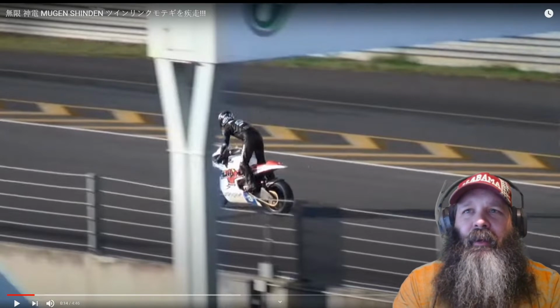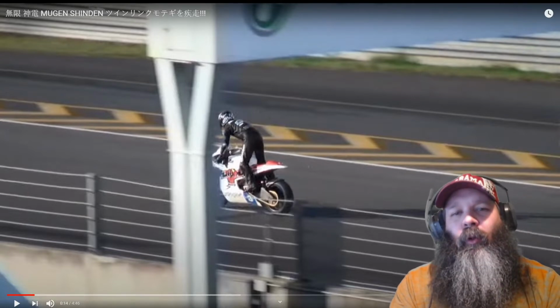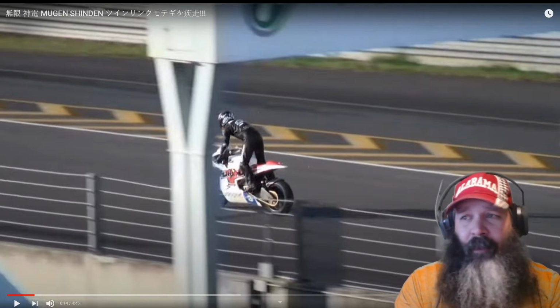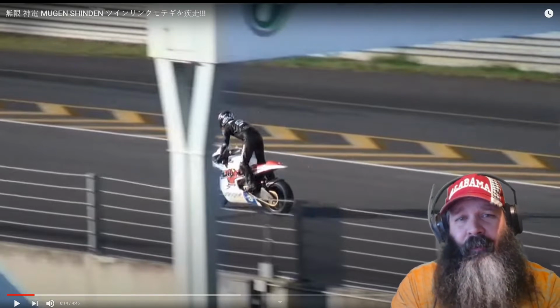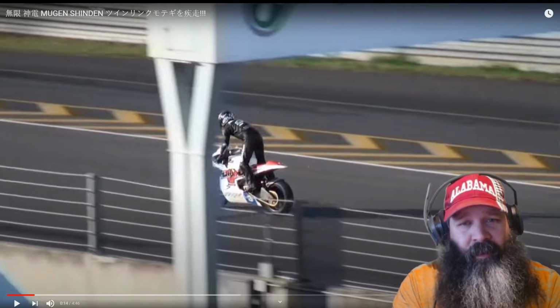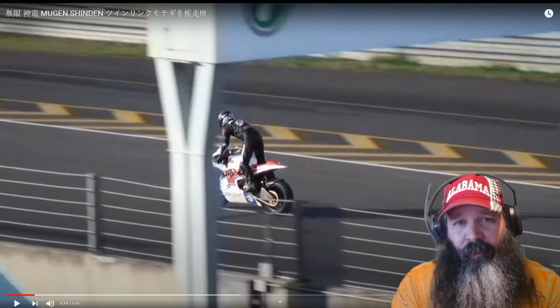This go around, we'll be looking at the Mugen Shinden, Roku, and Hachi models, and basically we'll just be looking at some video of them. They're electric motorcycles that are run for the Isle of Man TT Zero course, or the Tourist Trophy.